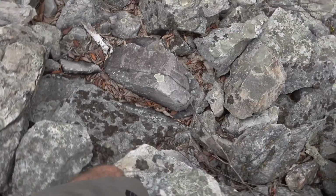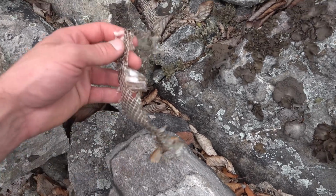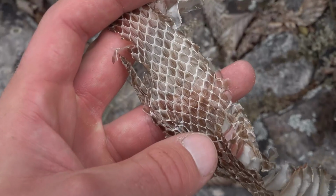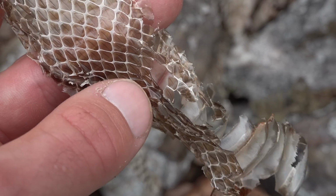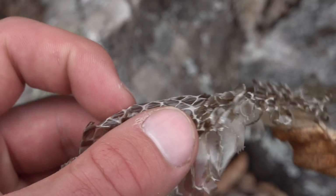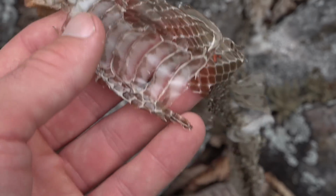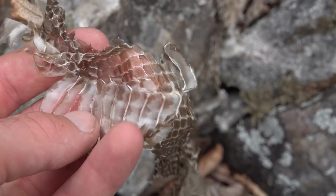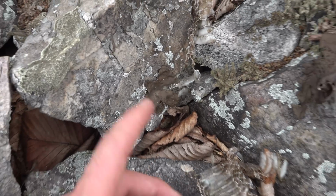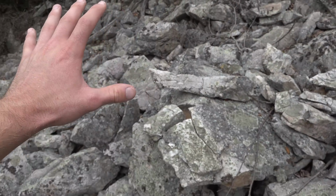All right, so check this out. We have a shed of some sort. Here's a shed skin. Based off of the look of it, it's pretty big, and the scales are smooth. A rattlesnake's scales are keeled. These have a slight keel to them, but not as rough as a rattlesnake's scales. So I can almost pretty certainly say, from the look of the belly scales, that this is a shed from a black rat snake, which is a harmless snake that probably a lot of you are familiar with, that hangs out in similar habitat to the rattlesnakes.